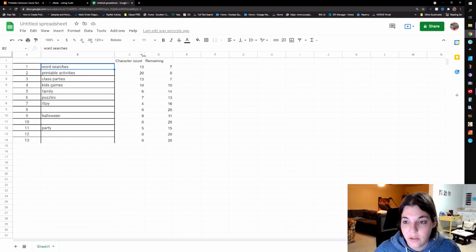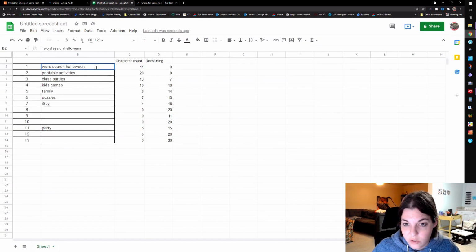We're going to keep going though, okay? So character count is 13. I have 7 remaining characters. So what I'm going to do is I'm going to change this to word search. So that's actually going to bring this down to 11, and I will have 9 characters left. And I'm going to bring Halloween up, and that's going to give me my full amount of characters there. That's going to be too many characters, so I cannot do Halloween there. All right. So what we'll do is we're going to put puzzles in there. Then we're going to delete this out. It's going to give you a 0 there. This is going to be 19.